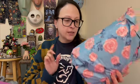We're going to open the Slay Glam box. I don't know if this is both January and February because January's shipped late, so we'll see. I did get 2 shipping notices, but it seemed like they were going to ship them both in one package. When I open this, I'll be able to figure it out because I know what palette was in the January box, so let's take a look and see what we've got.